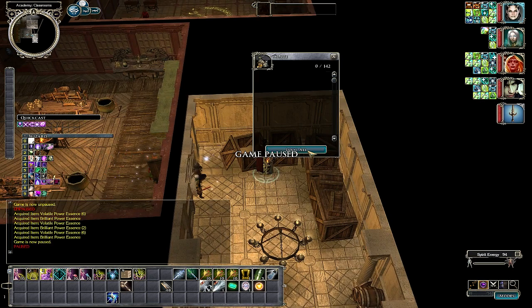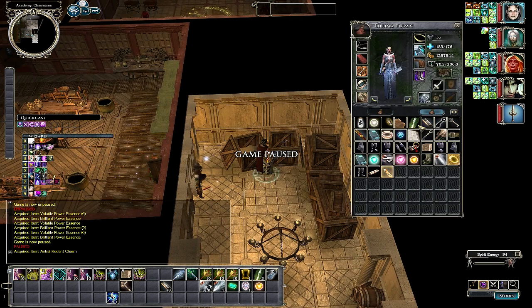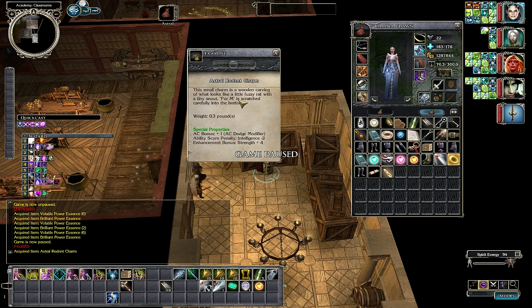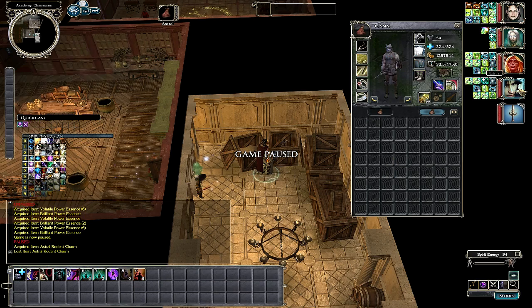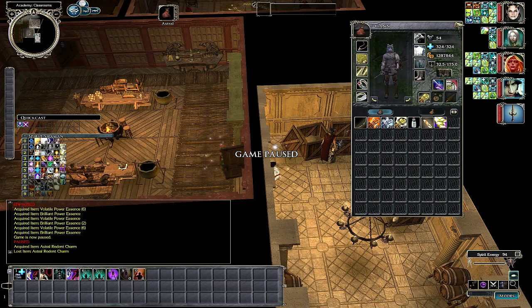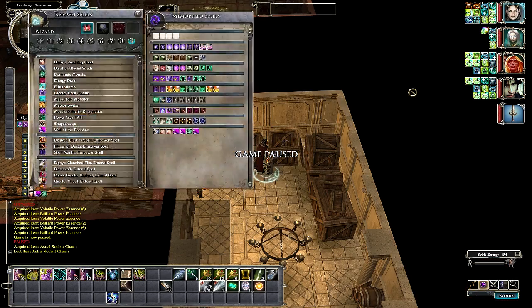Astral Rodent Charm. +1 to armor class, ability score penalty -2 intelligence, +4 strength. Yeah, get this thing away from me. All who can hear, follow. I'm ready if you need me.